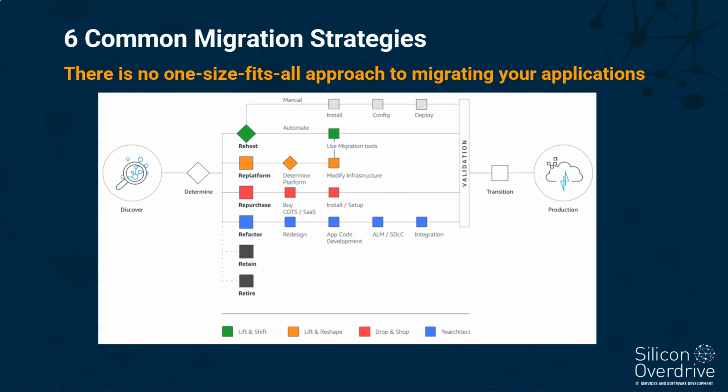Next is a re-platform. This is a lift, tinker, and shift. In other words, we don't just move what's on-prem to the cloud, we tweak it a little bit to optimize it for the cloud. So making a few cloud optimizations in order to achieve some tangible benefit without changing the core architecture of the application. So for example, reducing the amount of time spent managing the database instances that are migrated to Amazon Relational Database Service.